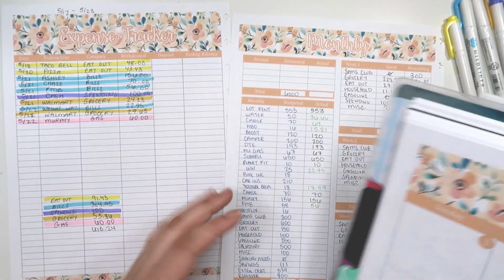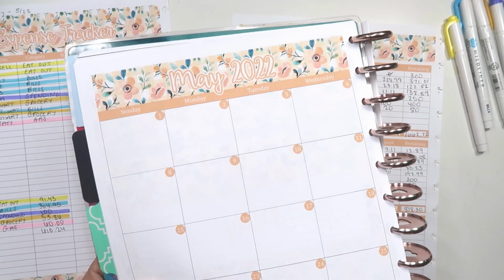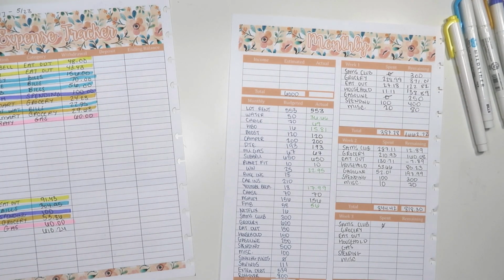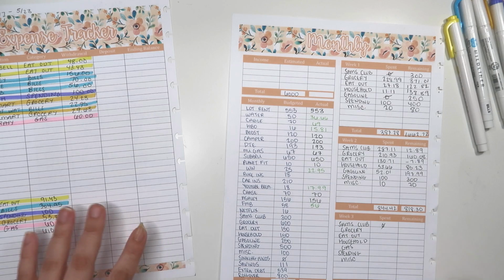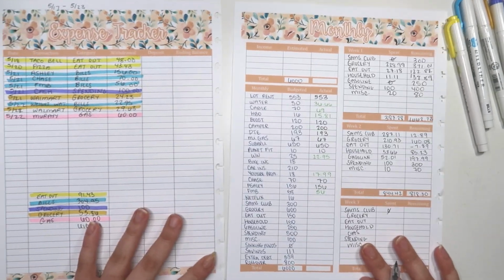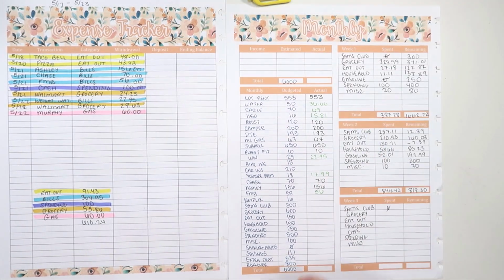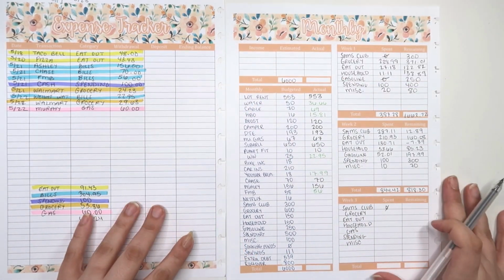I keep all of my worksheets in a Happy Planner disc bound system that works out really well. I love being able to pull the pages right out in order to write on them, change them around if I want to put them in a different order or whatever. Love my Happy Planner disc bound system.